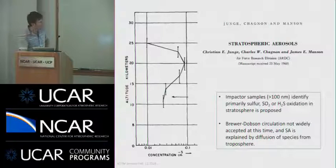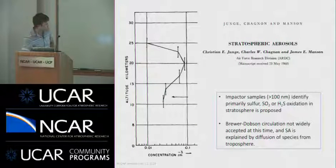This starts in the 60s, where these guys made measurements of aerosol on balloons, using both optical particle counters and impactors. They found that well above the tropopause there's a layer where the mass mixing ratio of aerosol is maximized. The impactor measurements suggested that most of this material was sulfate. So the question was, how can we explain this?